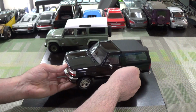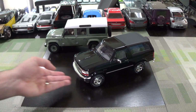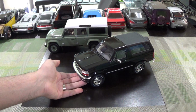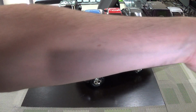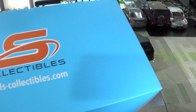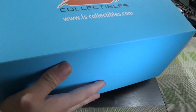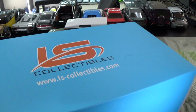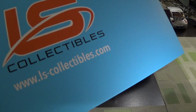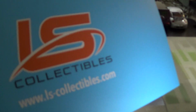So this retails for $200. I don't think it's worth it. I got it from a car model in Europe for I think $95 shipped, which at that price I'm not mad at it. I recommend you purchase it at that price, not $200. The typical blue Ellis Collectible box, which is kind of boring, but it's heavy and relatively well made, so I'm okay with it.